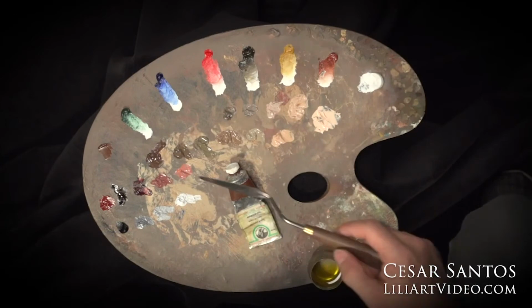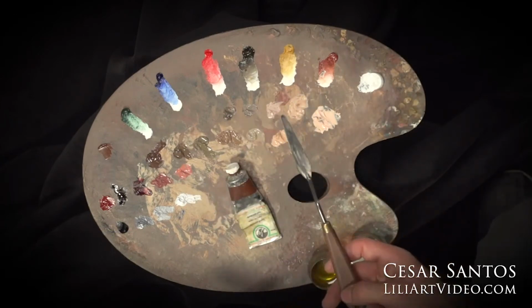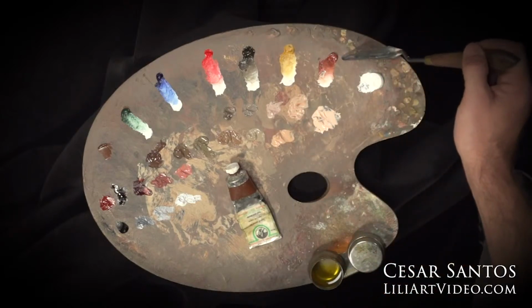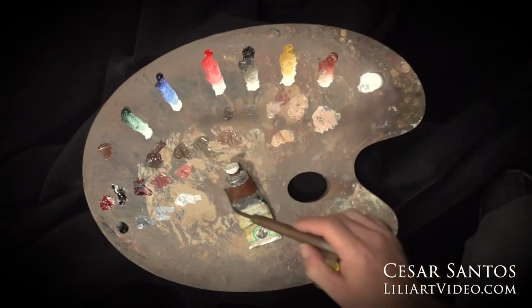You can make this very similar to this color by mixing what we mixed in the shadows yesterday, which was this raw umber and light red and a little bit of white. Makes kind of a similar color to that. But I kind of like it out of the tube because it has a little bit more punch to it. It's stronger. Plus it's there, I don't have to mix it.